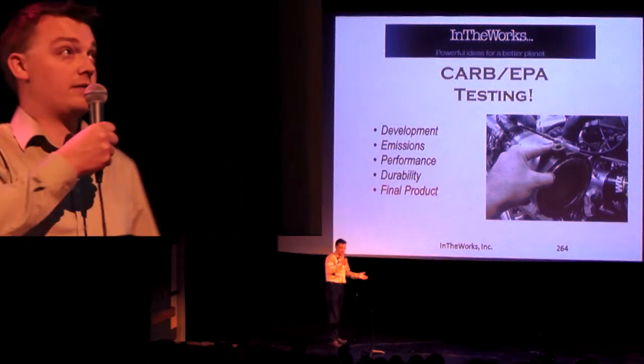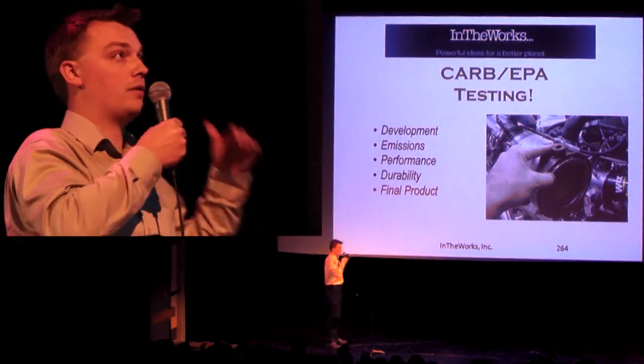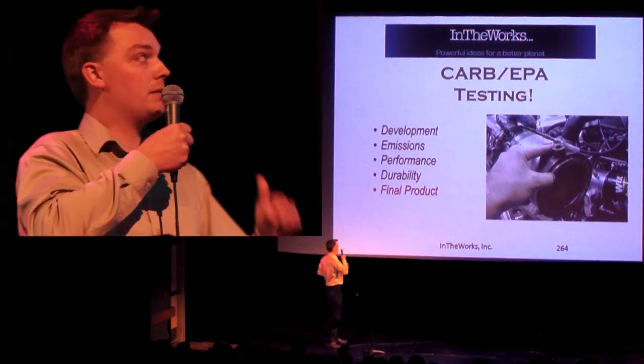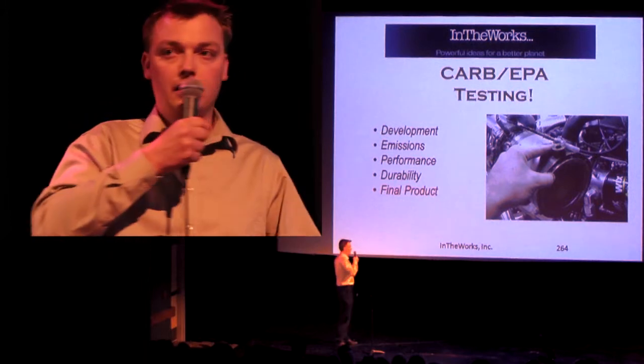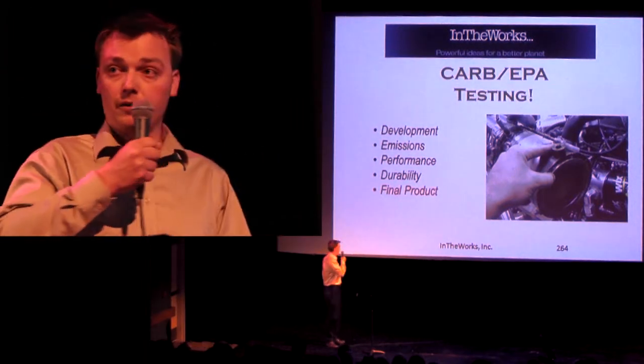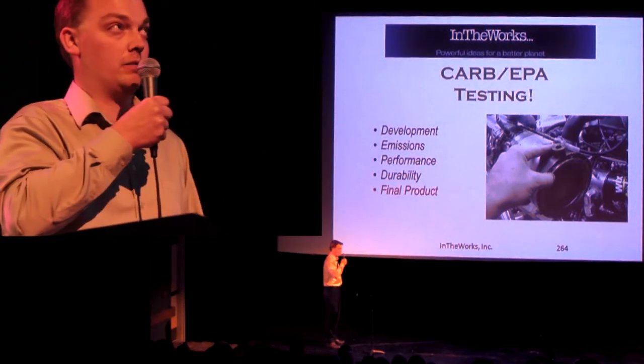So what really is involved? Again, we're looking at the development, overall emissions targets that we want to meet, performance, durability, and then developing and having a final product from all of these. So all those steps we had to go through in proving this thing out.